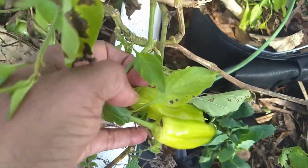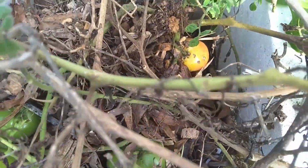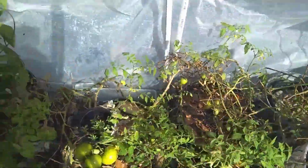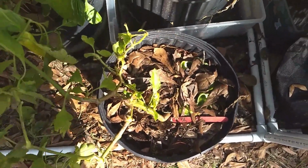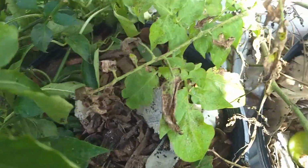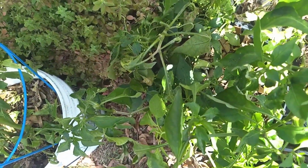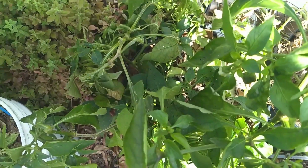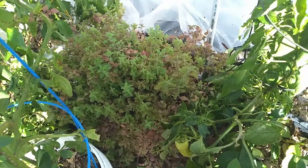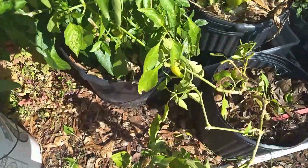Here's some more Cubanelles. I'm going to start some fresh plants, but as long as these were alive and relatively healthy, I'm going to keep them going. One of the plants in here, one of these pepper plants, is 3 or 4 years old. So there's no reason to start over, at least for me. I'm not going to start over every year. I know some people, they go ahead and they just pull their plants out of the ground or out of their buckets, and there's some merit to that. But if you live in an area where you don't have to provide a lot of supplemental heat, in my opinion, there's no reason to always start from scratch.